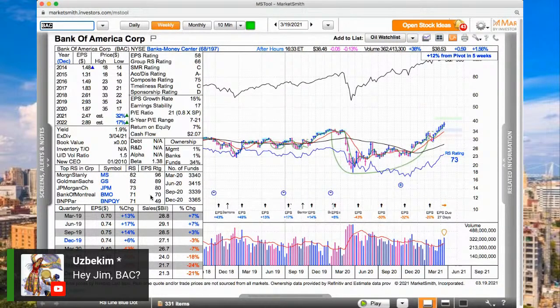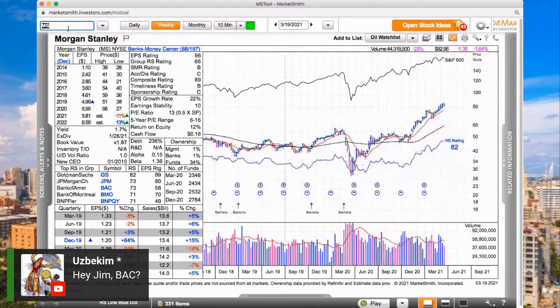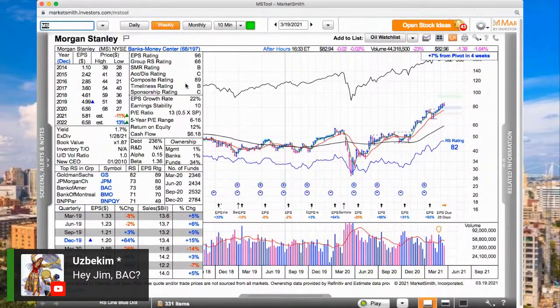I think you might be better off going with a little bit stronger one, and that would be Morgan Stanley, MS. That's probably a little stronger stock right now, but essentially it's almost the same chart pattern that we have with Bank of America. This is a little more expensive stock, of course, at 82.96. But that's how I'd play it. The financials are looking much better than they did just a few months ago. So it's very interesting.